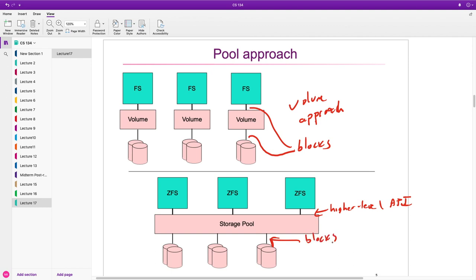Okay. But ZFS says, you know what? We're going to have this storage manager, and it's going to be responsible for the drives. And it's going to present storage that's available not just to a single file system, but to multiple file systems. Why might we prefer this picture over this picture, given we have the same number of file systems and the same number of drives? Say that again. For large files, tell me more.